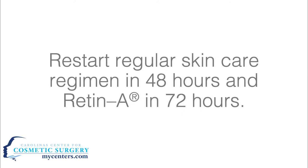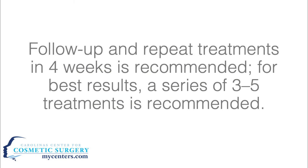Restart regular skincare regimen in 48 hours and Retin A in 72 hours. Follow-up and repeat treatments in 4 weeks is recommended. For best results, a series of 3 to 5 treatments is recommended.